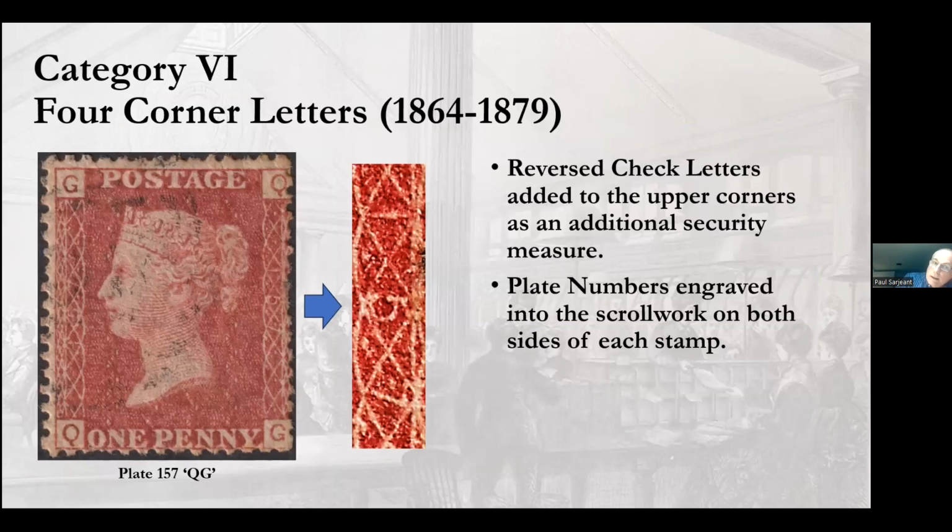The final category, category 6, again, is a very well-known category. And when I tell people I collect penny reds, a lot of people assume this is what I collect. These are the 4 corner letter stamps. So these started being produced in 1864.